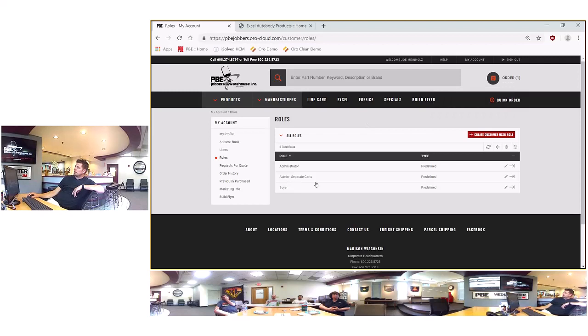There's an option in here for admin with separate carts, so I can give each of my store managers this role, and they will only see their own carts. And then I have an option for buyer, where basically they can log in, add items to a cart, and buy. I can create another one for counter person or whatever role we want. It's just a matter of playing with security enough.